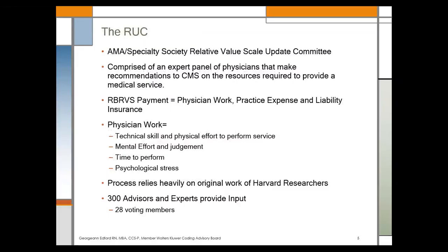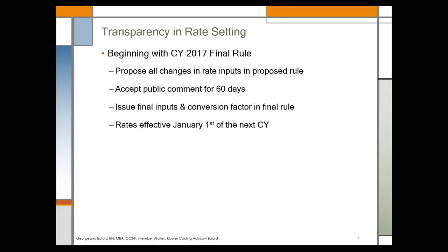I think I did that backwards. Part of the rules that have come out is that they want to make very much a transparency in the rate setting. So all of the proposed changes in rate inputs are published in the proposed rules. There's a 60-day comment period, and after the comment period, they will put the rates into effect.